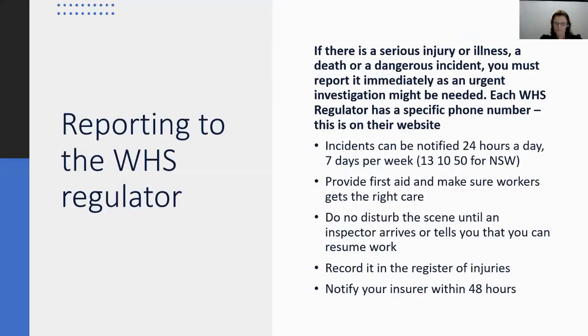How do you report? Each regulator in each state and territory will have a specified number that you need to call. So once you've recognised that you need to report, you would call their 1300 number. On the screen is the New South Wales number. You need to report within 24 hours.